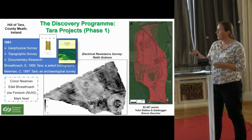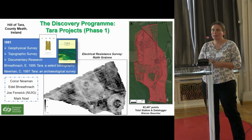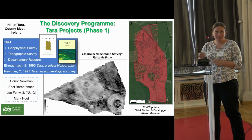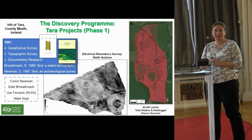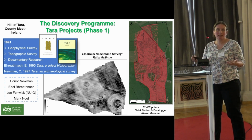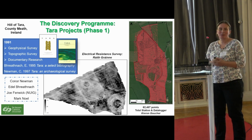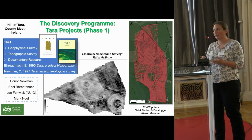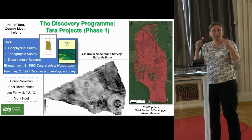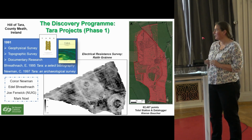But probably the most groundbreaking one was the topographic survey, which was undertaken by Ciarán Goucher using a total station and a data logger. And they recorded over 62,000 points, point by point in the field, painstakingly over, I think, 3 to 6 months. And to produce what we now take for granted as a DEM from LiDAR. And I'm sure it wasn't quite as easy as clicking a button for them, but that was painstaking research. But it was groundbreaking in Ireland because it gave us that first understanding of the topography of the site, again, beyond what we visually understood. And we had 2 major publications come out of that as well, in 95 and 97.